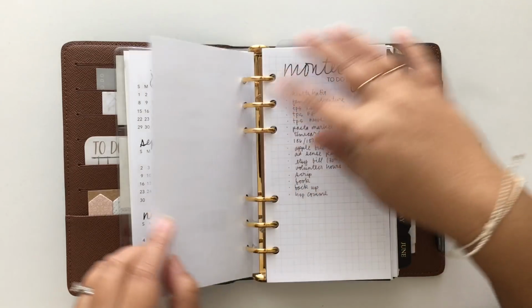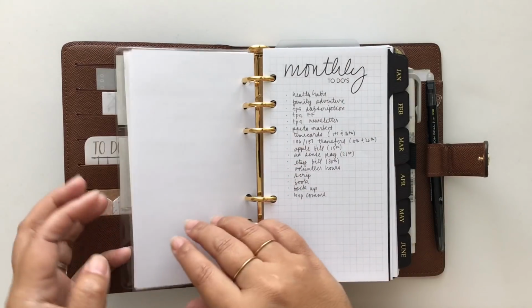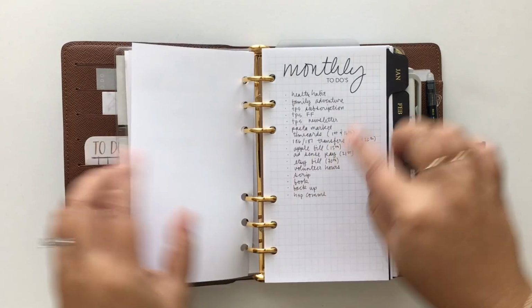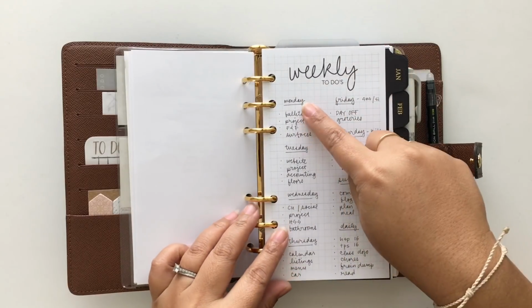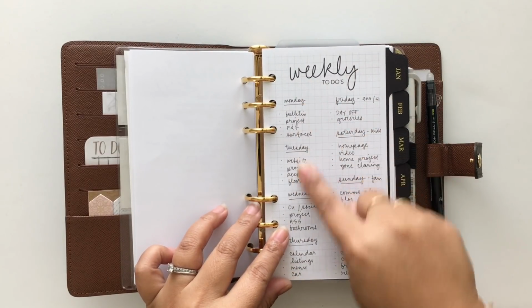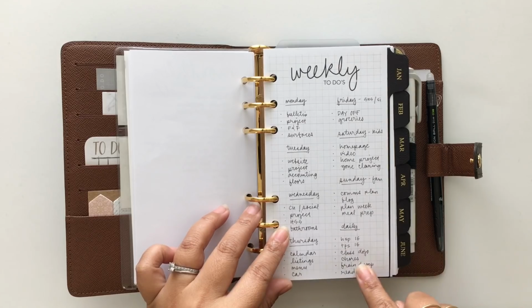And then, so here's the monthly. So all these monthly steps here are here. So I have monthly to-dos, and then I have weekly to-dos, and I break it down by day, Monday through Sunday, and then daily stuff.